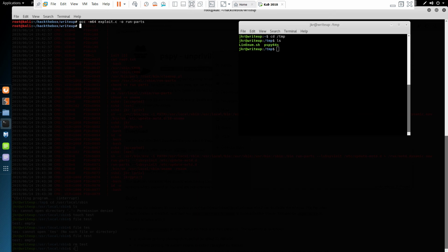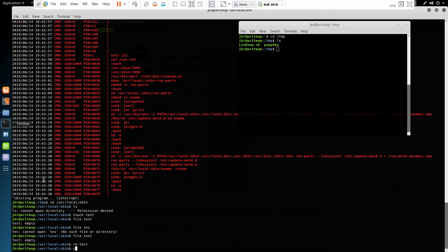So if we do a list now, we've got two files. We've got WriteUp, which is the one that's going to execute bin bash, and this is the one that is actually going to set the SUID bit on this file, and also change ownership of this file to root. So once this file is downloaded to the sbin directory, it would then execute the command in order to change this WriteUp into an SUID binary. So basically, that's what we're going to be doing.